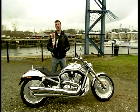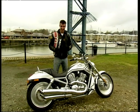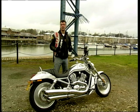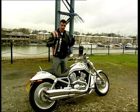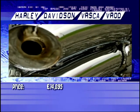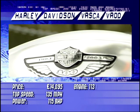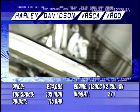Chances are nobody would bat an eyelid. However, you turn up on a Harley, you've got their attention in seconds. And there is no Harley Davidson guaranteed to get more attention than this, the brand new V-Rod. It's an image thing, it's a heritage thing, it's a rock and roll thing, but most of all, it's a cool thing. Just one look tells you this ain't no ordinary Harley.